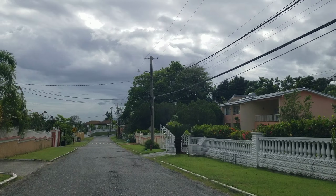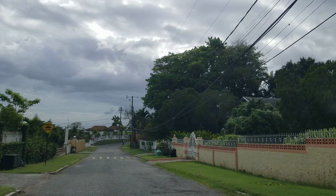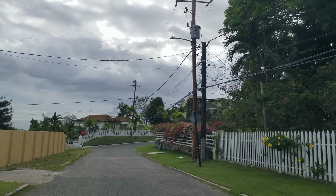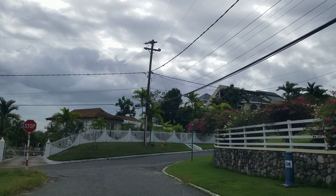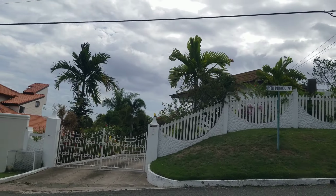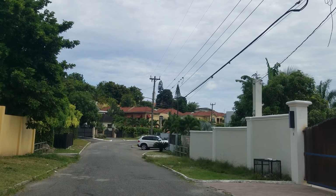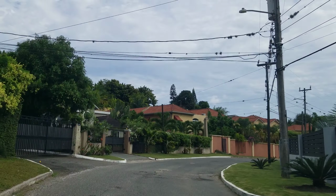Today we're going to take a tour through Cherry Gardens in the St Andrew parish. Cherry Gardens is the #1 neighborhood in Jamaica, so we're just going to take a tour through to see what the homes look like. Now the homes in Cherry Gardens are not the most expensive homes in Jamaica. There are a few other areas where the homes are more expensive, but Cherry Gardens has been voted the #1 neighborhood for a few years now, and I think it has to do with the location, and they're very nice homes, just not the most expensive.